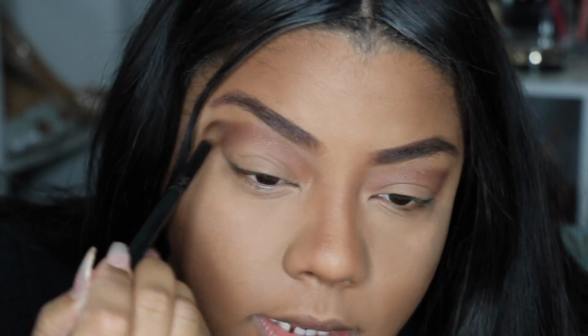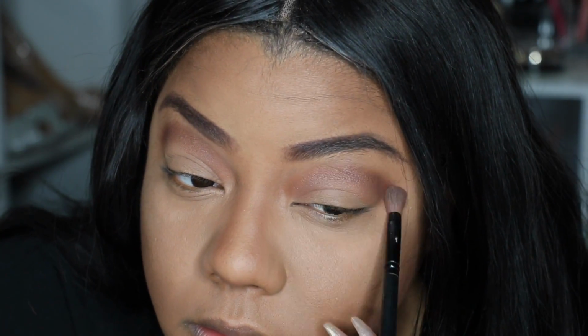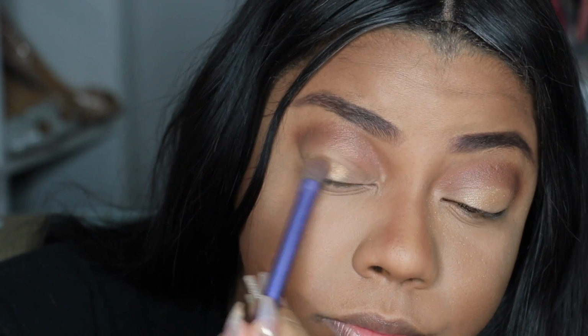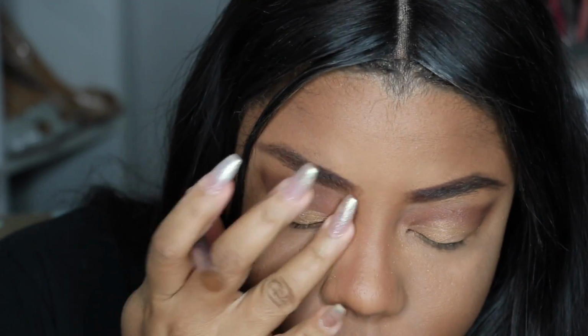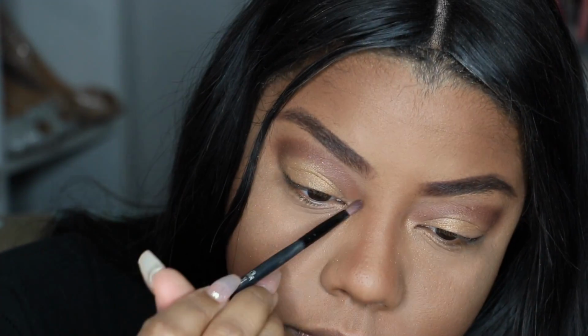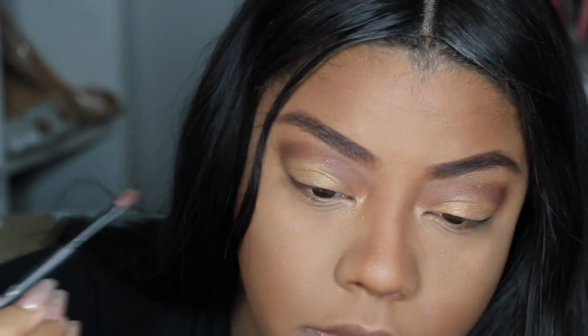So in my crease, I'm just using two of the brown colors from the Morphe palette I showed you guys a little bit earlier. And then I'm also going to be using the Lyne Cosmetics palette as well. I'm using a gold color from there, and I'm just putting that on my lid and in the inner corners of my eyes, and then that's pretty much it. Very, very simple makeup tonight.